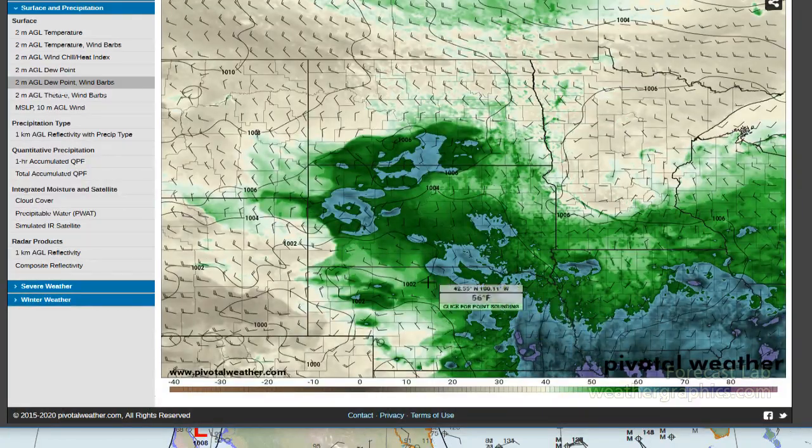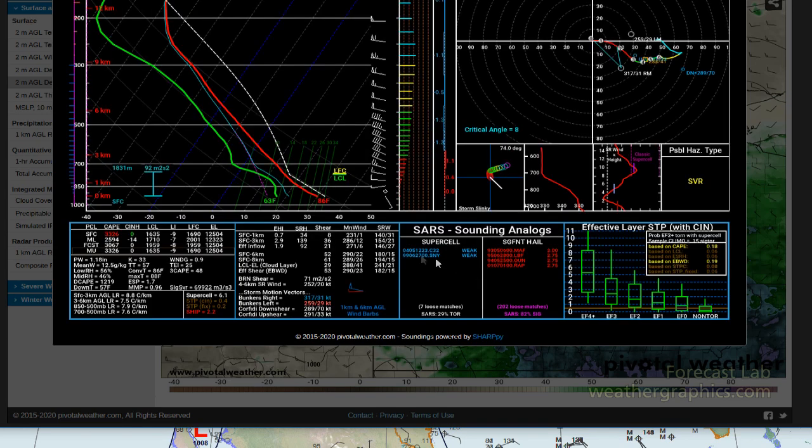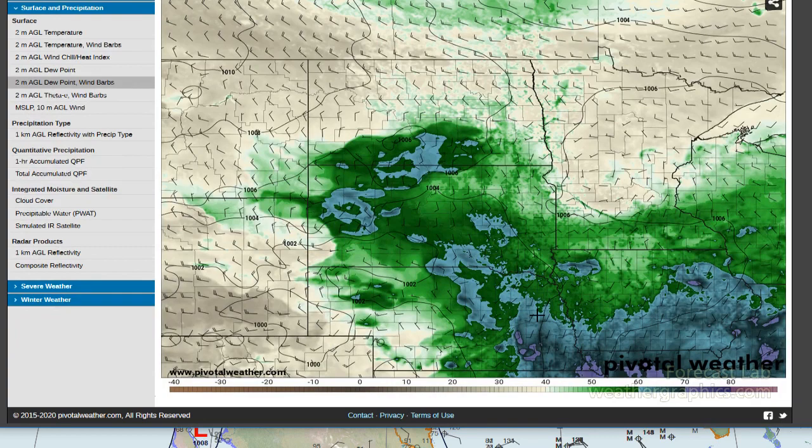Yeah, it appears the High-Resolution Rapid Refresh holds onto this moisture axis right there in Nebraska. Let me drop one sounding in there. Kind of a very thin, favorable area. It's not very well capped, so there's probably going to be numerous cells. The other problem is that there's poor winds in the low levels, so that'll be working against these cells.